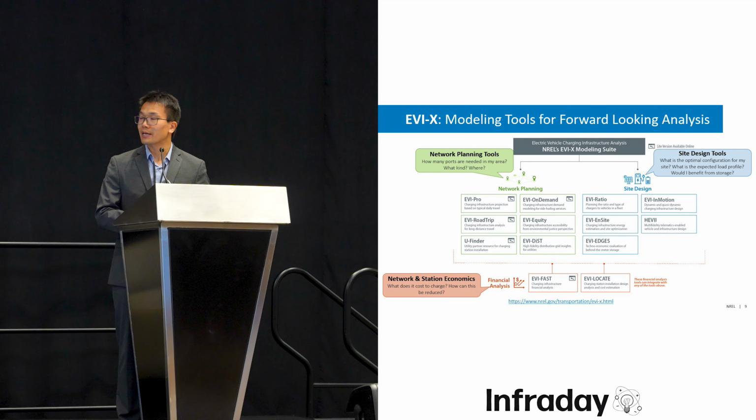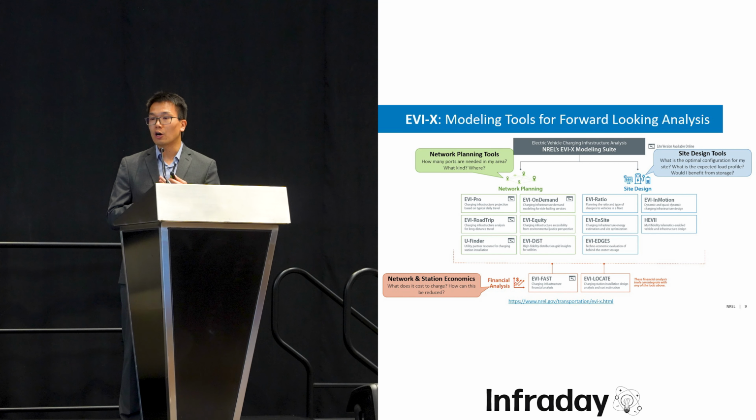The site design tools can answer questions like what is the optimal configuration for my charging site, what is the expected load profile, and would I benefit from energy storage? Those tools include EVI-RoadTrip, EVI-InMotion, EVI-Insight for site analysis, and HEAVY-TOOL for multi-fidelity telematics-enabled vehicle and infrastructure designs. We also have EVI-EDGES to help you design behind-the-meter energy storage.